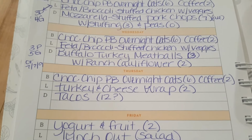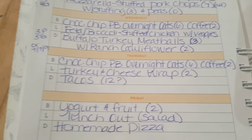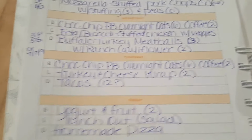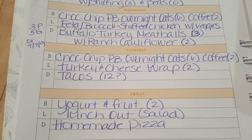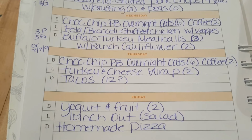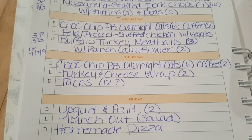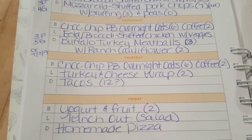Let's see. That is Wednesday night. That's the night before weigh-in. And then weigh-in day is Thursday. And Thursday night, I think we're going to do tacos. We haven't done tacos in a while, and we just love tacos. I put a 12 with a question mark because it always just depends on what I put on it that night. Pretty much I put the same thing, sour cream, cheese, but it just depends. Sometimes I just do it in the form of a salad. Sometimes I use a taco shell, just depends. So I always estimate 12.